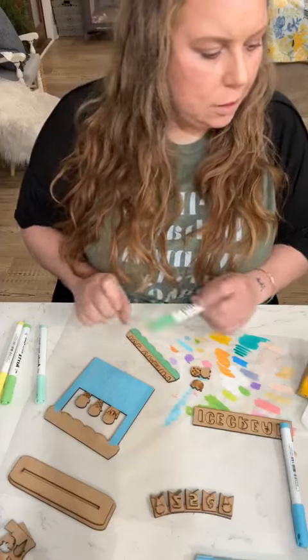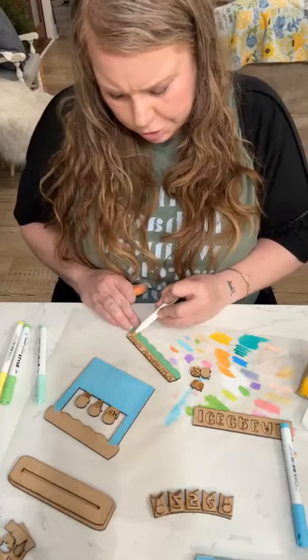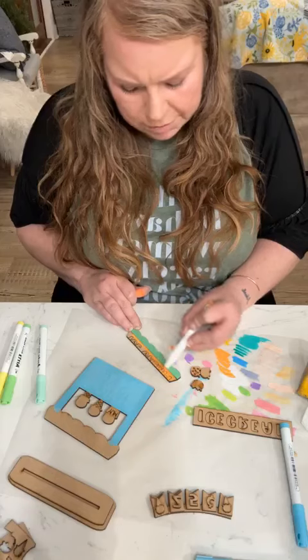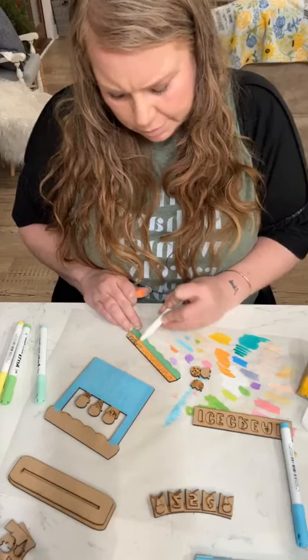All right, let's do that green. And then let's do this orange. It's going to be so fun. It's going to be so super summery.